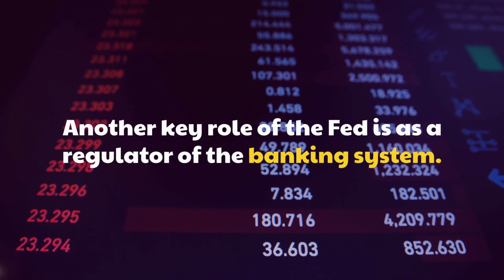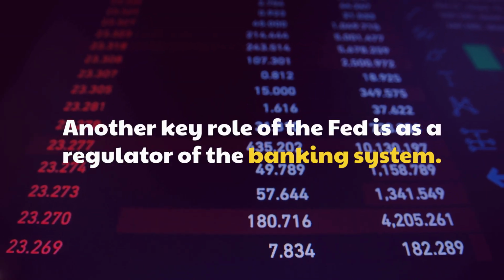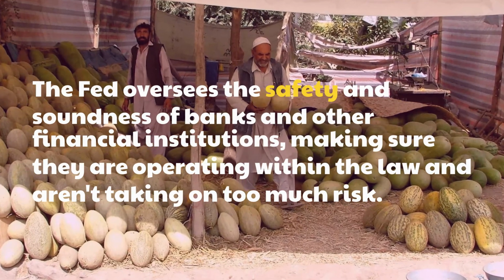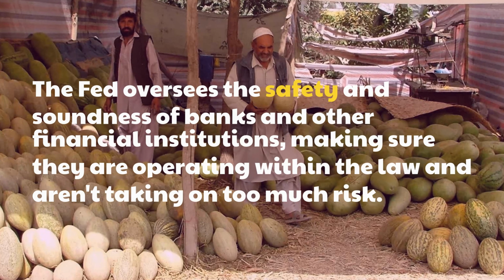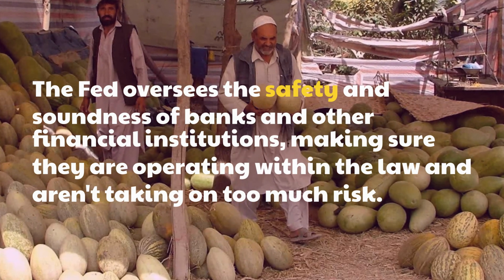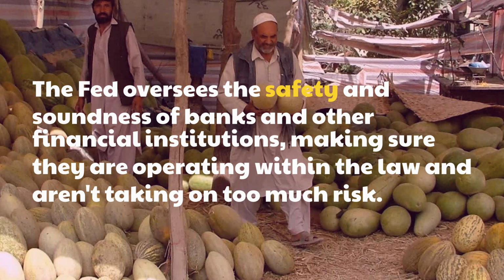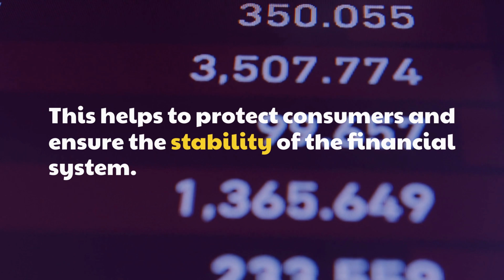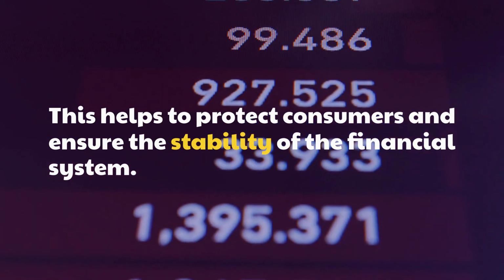Another key role of the Fed is as a regulator of the banking system. The Fed oversees the safety and soundness of banks and other financial institutions, making sure they are operating within the law and aren't taking on too much risk. This helps to protect consumers and ensure the stability of the financial system.